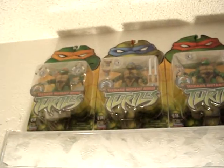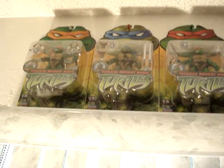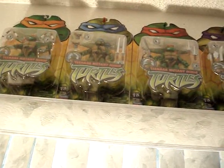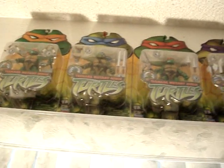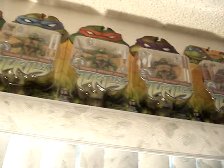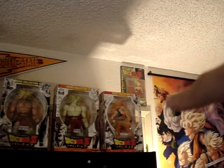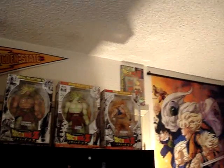Now, the only figures that I plan to keep in their boxes are the ones that are on cards. When I say cards, I mean, for example, my Ninja Turtles. The card behind the figure is pretty much the cover of the figure. So, for example, the Michelangelo, the Raphael, the Leonardo, and the Donatello, those are the cards with their faces on there. Of course, if you can see carefully, that Dragon Ball one I have behind the two Brolys that I have and the Goku, that is going to be kept in its box.